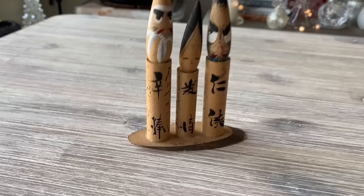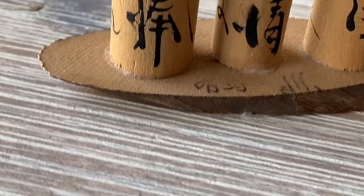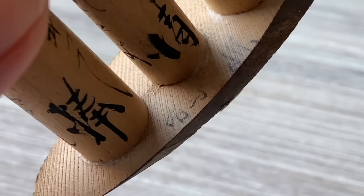And down here on the right, you can see the onsen, hot spring mark. And then the kanji is a little bit faded. I'm thinking it's going to be Arima because Arima is famous for calligraphy brushes and it's an onsen region. And kokeshi you usually pick up often in onsen regions as souvenirs. They're so cute, and I'm going to keep these.